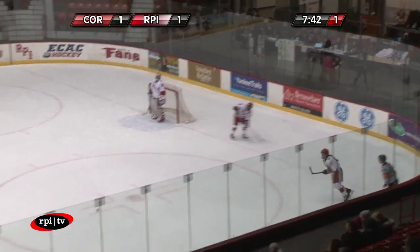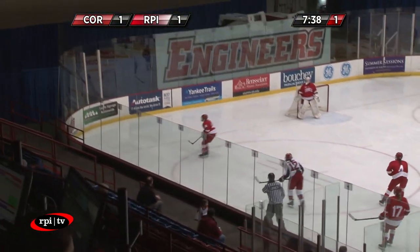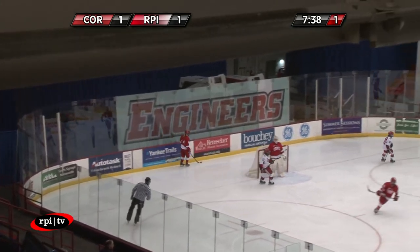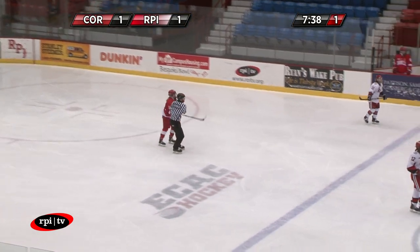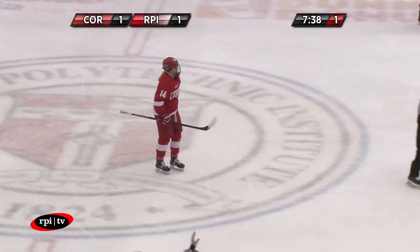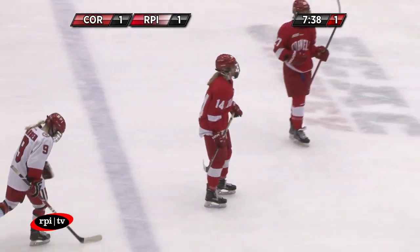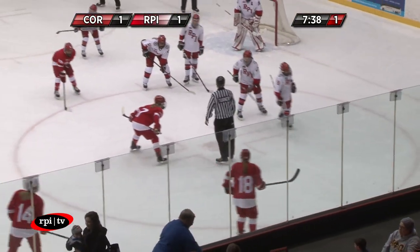Cornell changing, the engineers have it. Hansen ahead. The goal scorer, Raithby, tips it deep, but she wasn't across the red line, and an icing call against RPI. 7:38 to go first period, 1-1 RPI and Cornell here. Shots favor the big red by a 10-4 margin, 10-3, I believe.